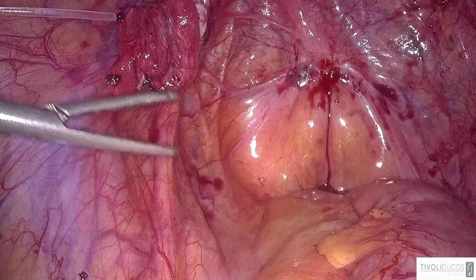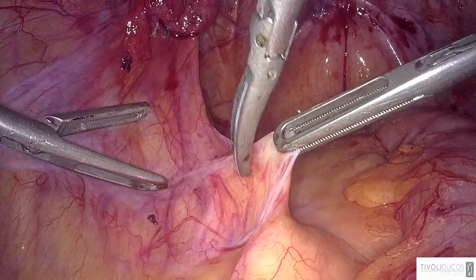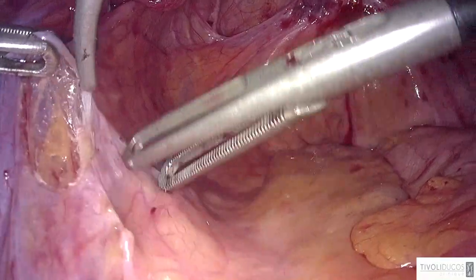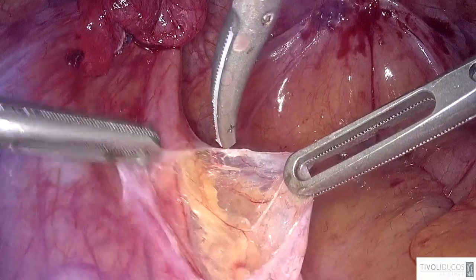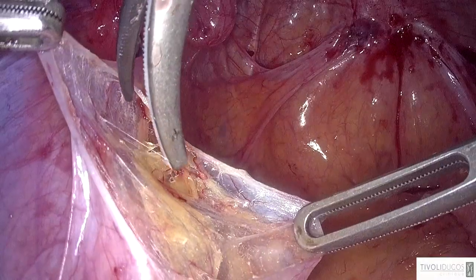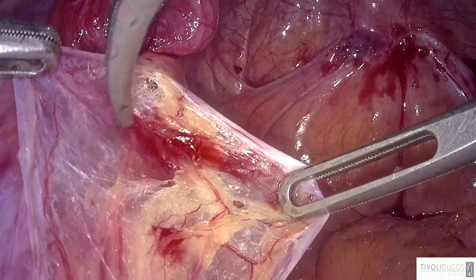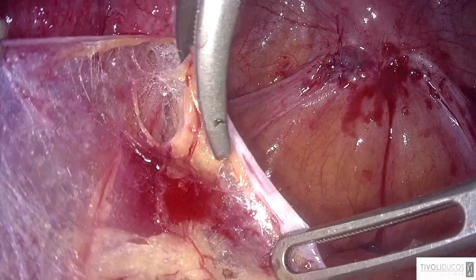So, we'll start by dissecting both ureters. First, the left one, which is farther from the nodule, but as we have to treat the broad ligament, it is better to identify the ureter and to preserve it and to avoid any ureteral fistula. So I pick up the peritoneum covering the ureter, and we'll dissect it farther and farther below the ovary.